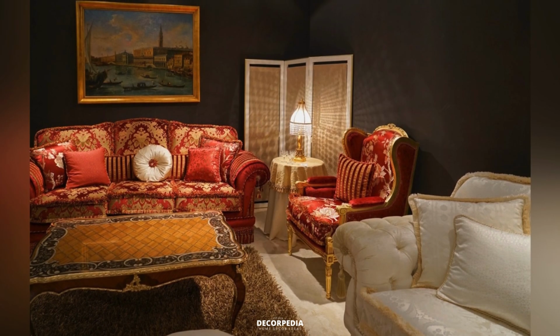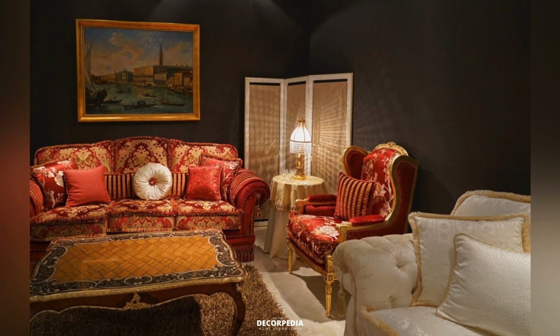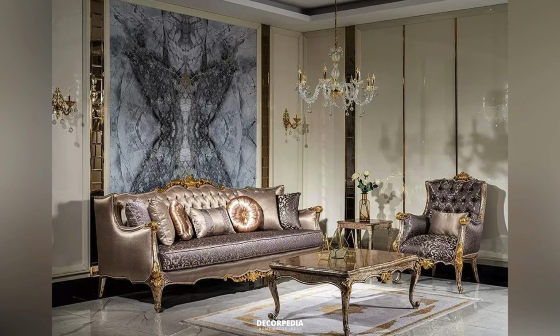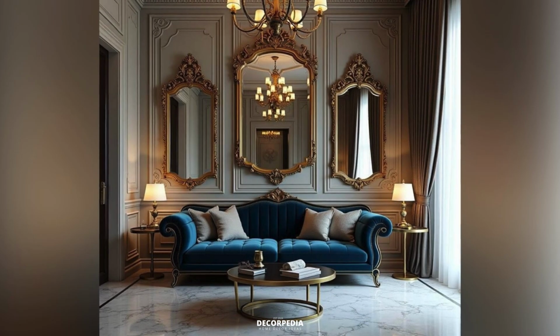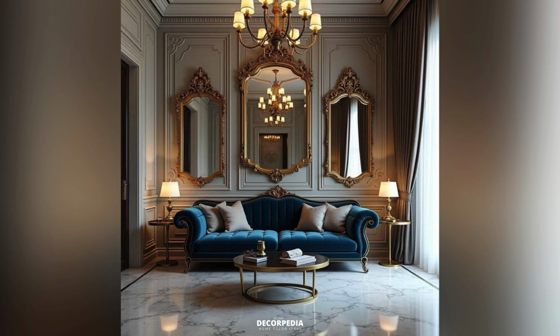What defines Baroque interior decor? Baroque decor is characterized by its rich textures, elaborate details, and dramatic designs. It combines luxurious materials with ornate carvings and bold, symmetrical arrangements. Every piece of furniture and decor is designed to make a statement and evoke a sense of grandeur.